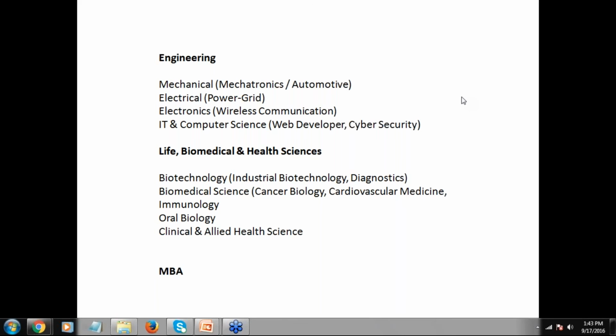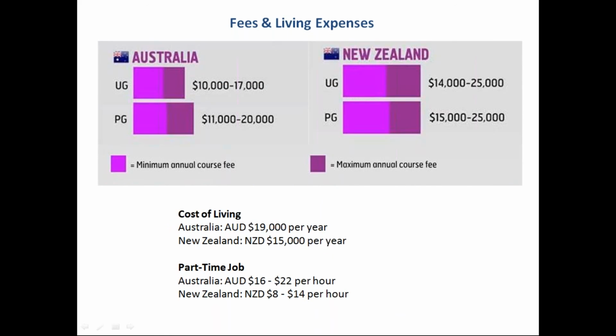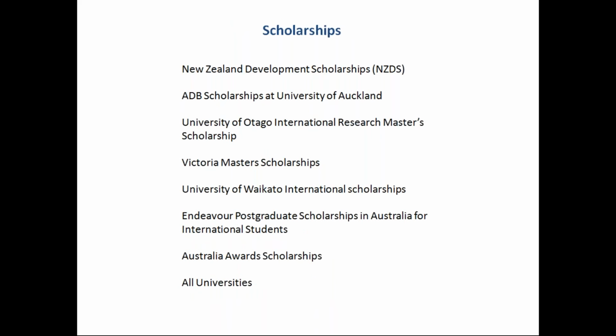Okay, we are not getting any more queries, so Milind has explained everything, like fees and living expenses in Australia and New Zealand. As you can see in this figure, Milind has also explained the part-time jobs. In Australia, you can earn between 16 to 22 Australian dollars per hour, and in New Zealand, through part-time work you can earn between 8 to 14 dollars per hour. The fees are on the high side, but of course the return on investment is good in both Australia and New Zealand.